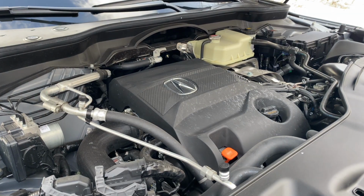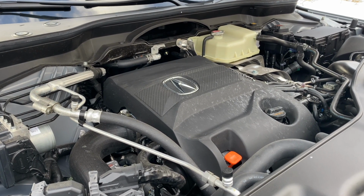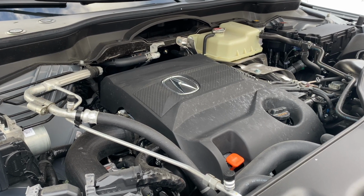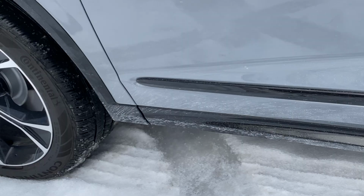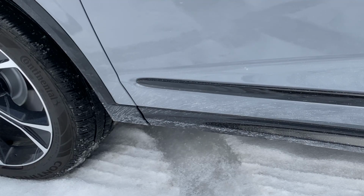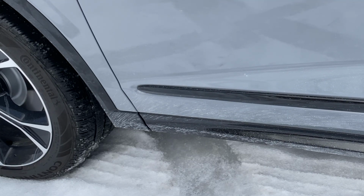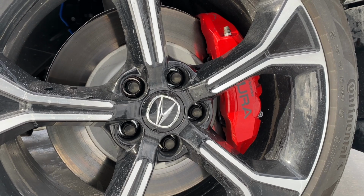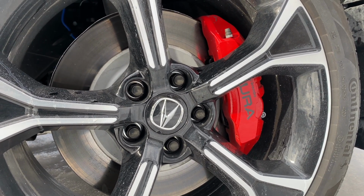The other MDX models all come with a 290 horsepower, 3.5-liter V6, but this gets a 355 horsepower, 3-liter turbocharged V6. That has 355 pound-feet of torque and can accelerate this to 60 miles an hour in the 6-second range. The Type S also rides on a performance-tuned suspension with air springs that can raise and lower the vehicle depending on what drive mode you're in, and gets a 21-inch wheel and tire package that wraps around front Brembo brakes.